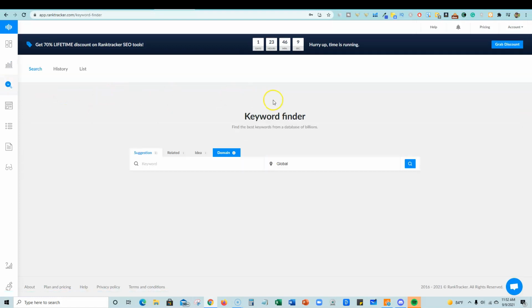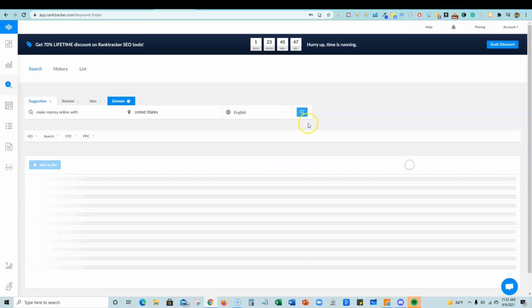Let's go to the keyword finder now. And this is what I was really, really wanting to look at. So there's suggestions, there's related, there's ideas, and based on a domain. That's great. Let's just say, what do we want to look for? We're going to stick with the make money online niche. So make money online with, and I'm just going to stick with that and push the enter button.